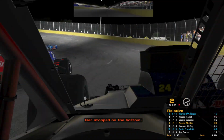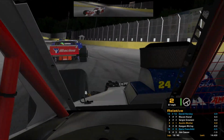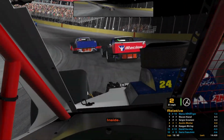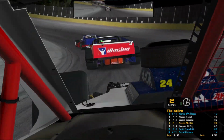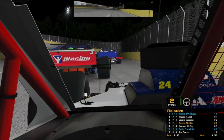Car stopped on the bottom. I had to stay in that high lane because I thought second was gonna wreck first. Good up, my man. Told him you're on the way. Inside. Lap car's right behind fourth place, like just running with him. I don't know if he's gonna try to pass him or anything. He might have fresher tires from that wreck. Oh no, he kind of backed off there.